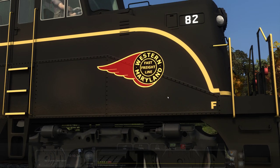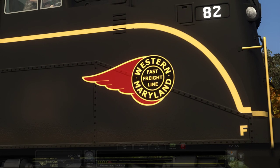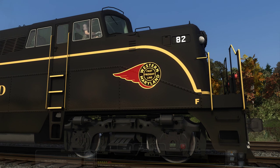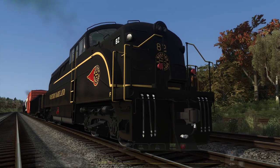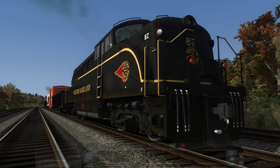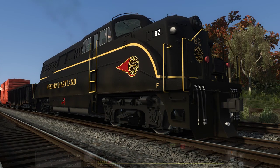The logo looks all right. I mean, it looks fairly sharp. It looks sharper than, let's say, some of the other stuff, like the route that I just looked at, the mountain sub. Some of the stock in that had some really bad logos, just really, really poor. Looked like it was 8-bit or something. But these do look better.